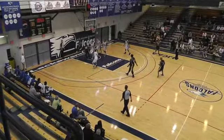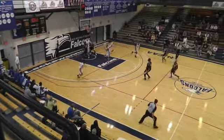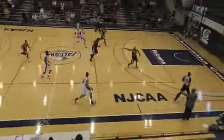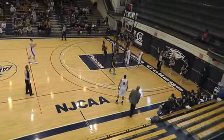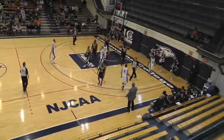Goldsberry used the screen, then went around 3 guys. KC with the block. Over to Bullock. Hands off to Vinny. Vinny drives it in and he's fouled.